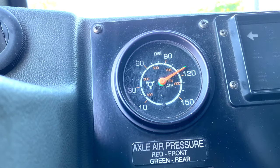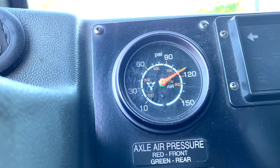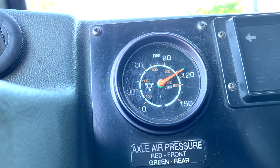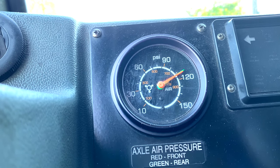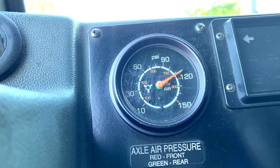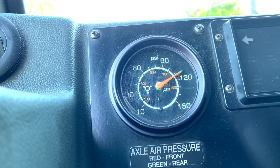So this is a very important gauge. This is my air pressure gauge. We do not use hydraulic brakes, we use air brakes. There's air tanks in the front and in the rear, so there's a needle for each. And you have to make sure you have enough air, make sure you're not losing air. Because if you do lose air, then the bus is unsafe. You won't have enough air for the brakes to work properly.